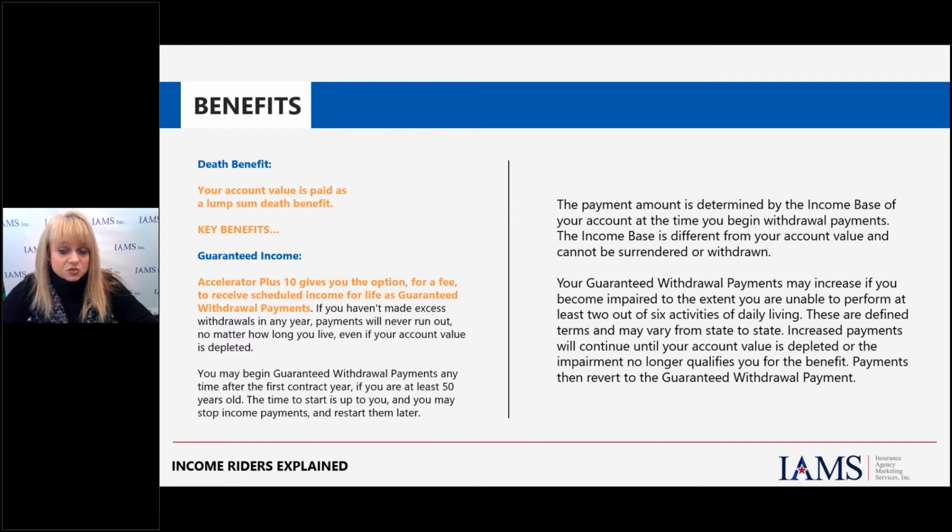Your guaranteed withdrawal payments may increase if you become impaired to the extent that you are unable to perform at least 2 of 6 activities of daily living. So this is where this policy differs from the AIG policy. The AIG policy requires confinement to a nursing home for at least 90 days. This policy doubles the client's income based on 2 of 6 activities of daily living.